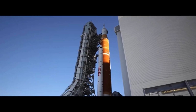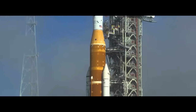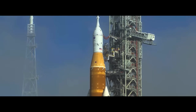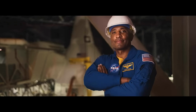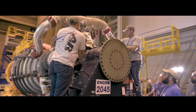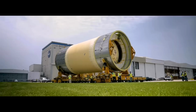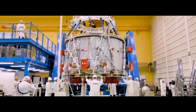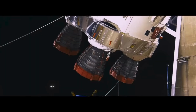Now fully assembled, Artemis I stands at 322 feet. Artemis is no longer a series of separate parts and programs. United together, this is the first of Artemis's arrows, capable of ushering in the next chapter of human lunar exploration. Only together, this mighty system represents all that is possible, all that we are capable of when united around a stunning vision, with each component playing its part in a grander effort.